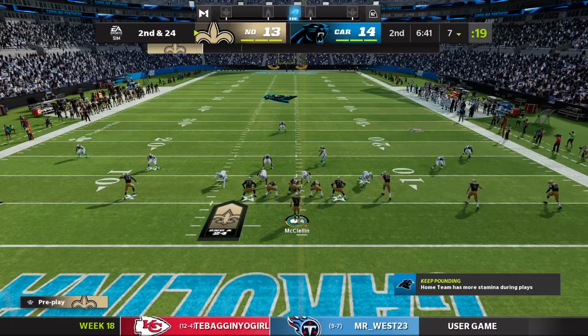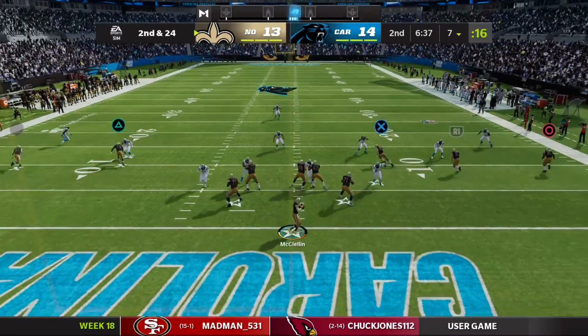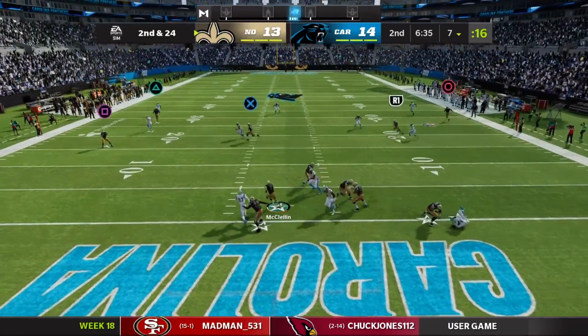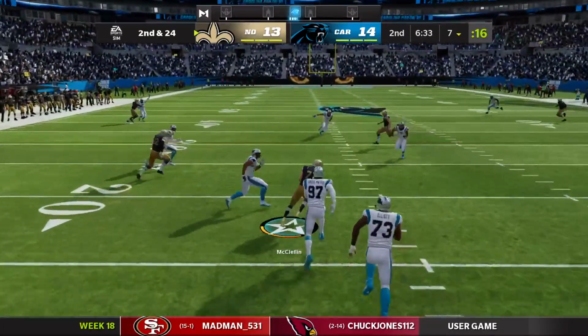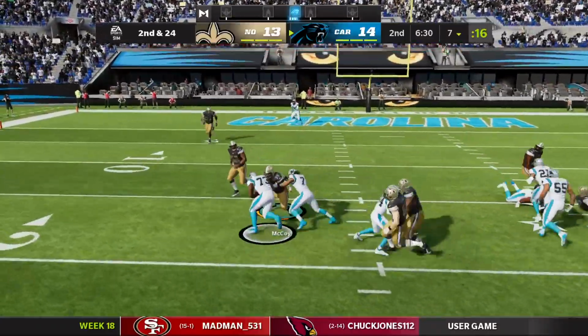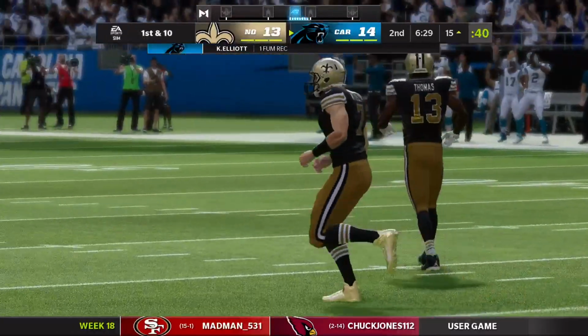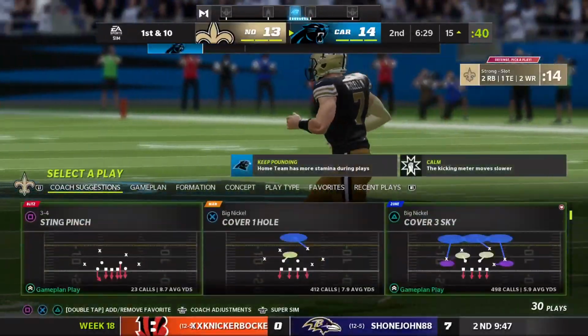So after the sack, a scenario you certainly don't work on too often. 2nd and 24. Back to throw. Being chased out left. And now a fumble. The ball's out. And it's picked up by the Panthers. And they'll have great field position here as the ball will be at the 15-yard line.